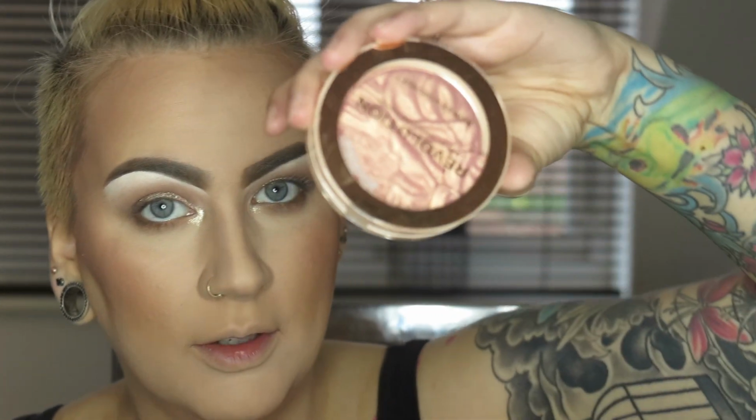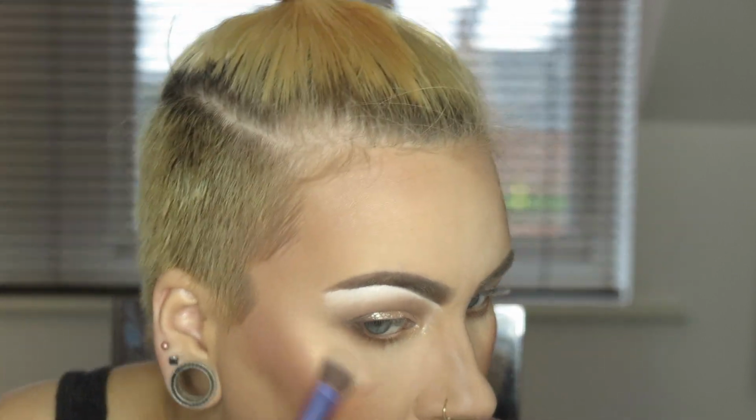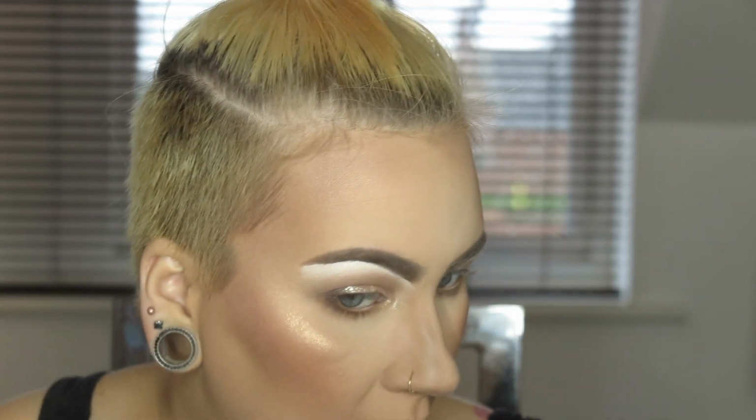Then for highlighter, so highlight is a sad one a little bit. Where's my highlighter brush? There it is. So I ordered the Revolution highlighter Reloaded in Make an Impact, but it's very broken. So they are sending me a replacement, but it's got a big old chunk out of it. So I haven't even opened this yet, but I'm gonna, it looks so beautiful. I'm gonna try and make it work. Ooh. So it's like a pink shift gold. That's pretty.